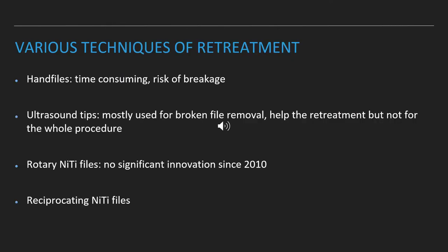What are the various techniques which we use for removal of gutta-percha from the canal? Most common are the hand files, specifically speaking, H-files. They are very risky as they tend to break a lot. They consume a lot of time. And at times, we need some solvent to soften the gutta-percha.